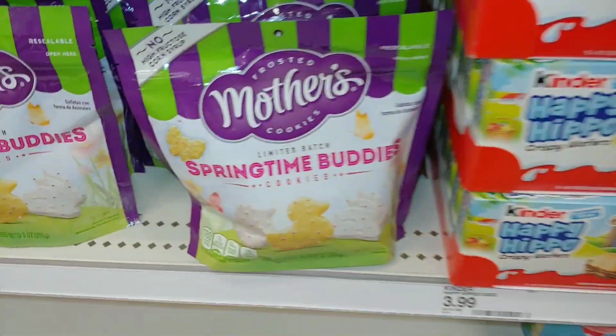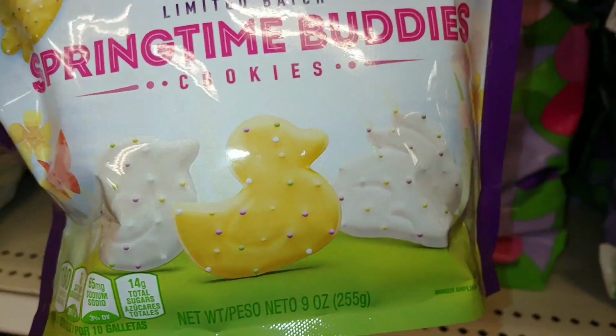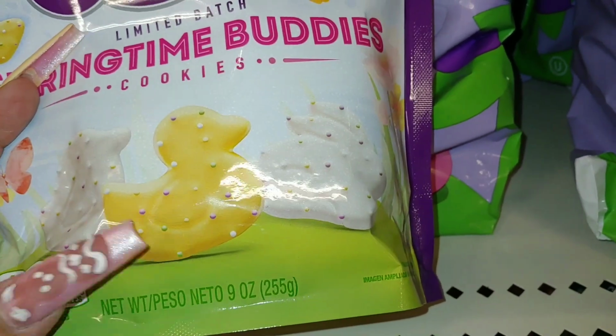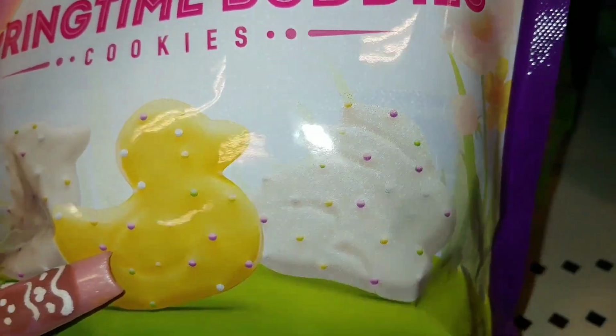And then they have the Mother's Springtime Buddies. I usually show these. I think these are new this year. I don't think I saw this last year. I think they had a different one. Here's the ducks and the bunnies with the sprinkles.